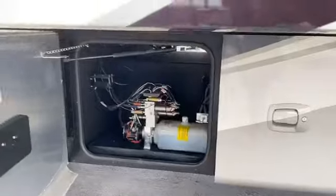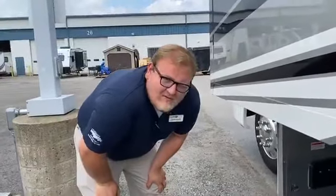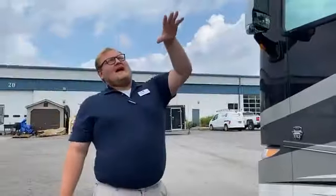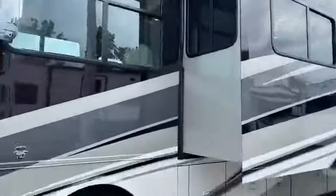Inside here is going to be the hydraulic setup for your slide rooms and your leveling system on this. Nothing you'll really end up playing with. You do have one massive slide room on this that does come with a slide topper, which is great. This slide is operated with hydraulic fluid, so it does make it a little bit more responsive, a little bit easier to use. Again, these are going to be on the Ford Triton V10 chassis, which is great.